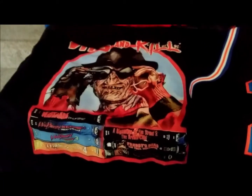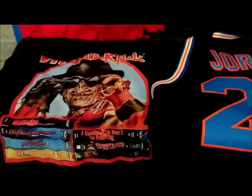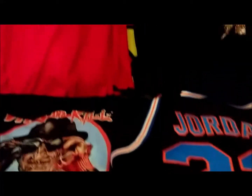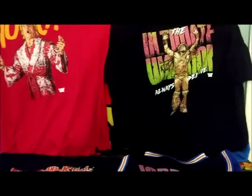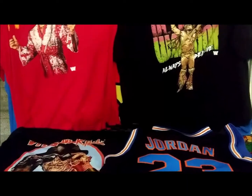All these shirts, the highest one was this one. I think I ended up paying like $30 for the Freddy. But most of them were between 14 and 20. It's funny that the Freddy was the one that cost the most. But you know how we do. We're going to look at some movies. Let's do a movie review. You guys ready? All right, let's do this.